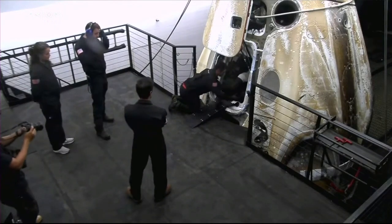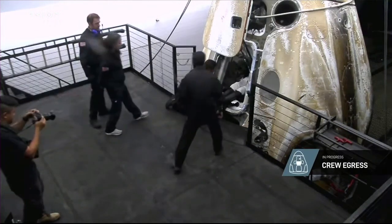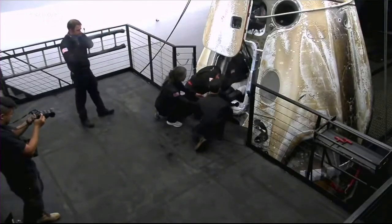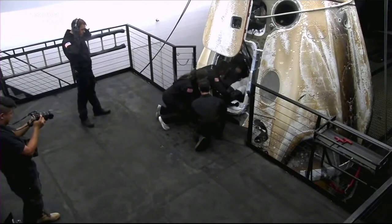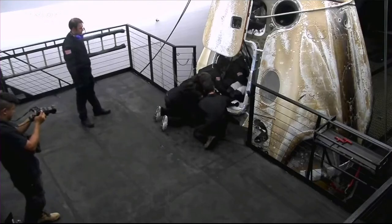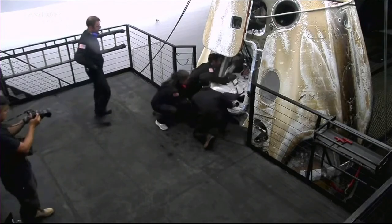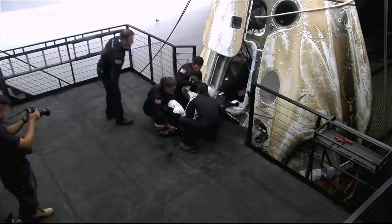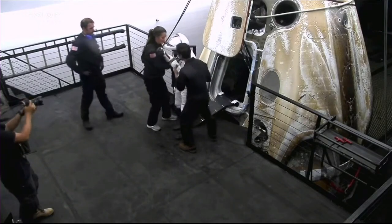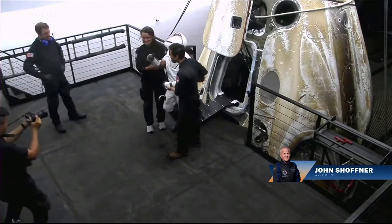All right, we got legs of our second crew member. If they're removing from the center, I'm going to wager that it's our pilot, John Schaffner, but we will see. Generally speaking, it is easier to have the two crew members in seats 2 and 3. So generally the commander and the pilot egress first. Right. And that does look like our pilot, John Schaffner.